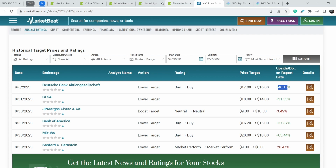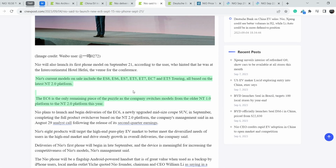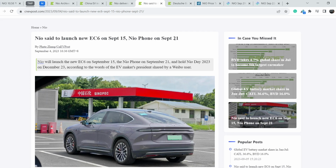And I have to say that the upcoming catalysts, like the launch of the new EC6 model and the launch of the NIO phone on September 21st, might definitely improve their fundamentals, and I think by the end of this month, NIO will gain a lot in value.